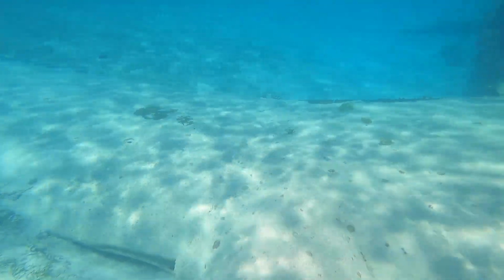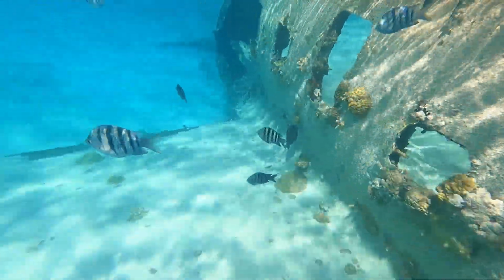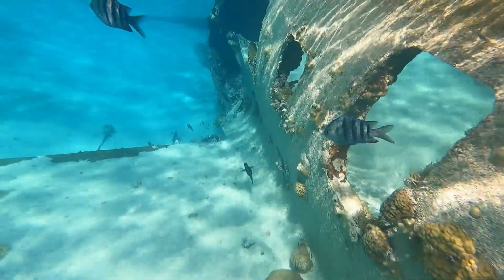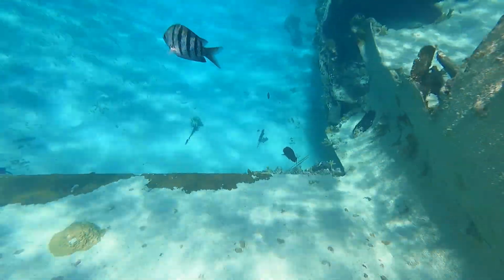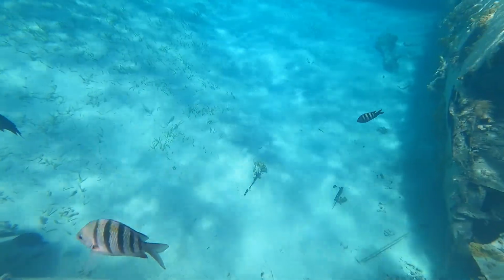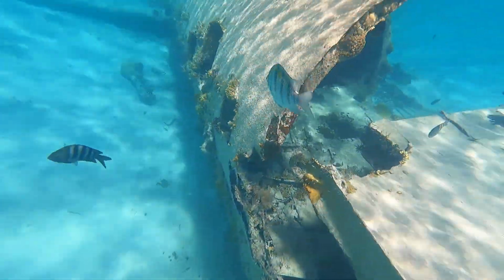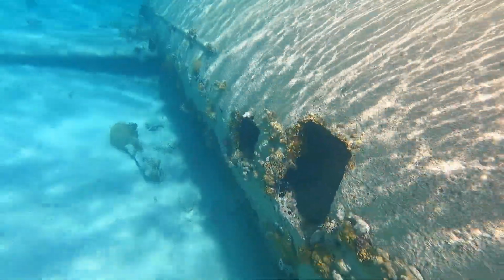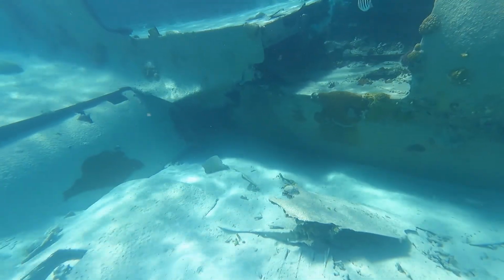One interesting part is that you can stick your head right in the airplane and see the cargo bay. There's nothing left in it now, but you can definitely tell where the fuselage is cracked in half, where it plowed in. So it hit pretty hard. The cargo bay is pretty big. The front part is gone, but the back part is still pretty well enclosed. The current was actually going through the hatch at that time.